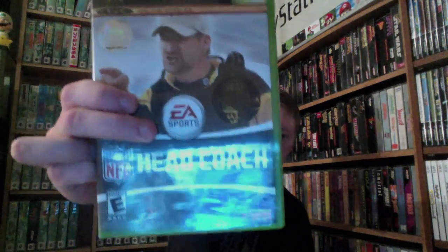That's complete. And then I also got NFL Head Coach complete, factory sealed for the Xbox for $2. If you can see right here, it's ripped. There's a little piece missing right here, but it is factory sealed. It's a game I didn't have. So for $2, I know it's a sports game, but whatever, it was sealed. And then I got a bunch of GameCube games, and these are also $2 each, which is really cool.